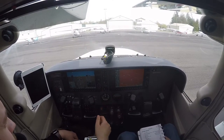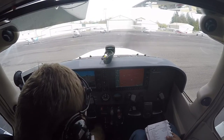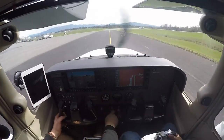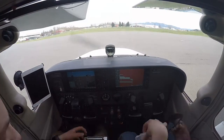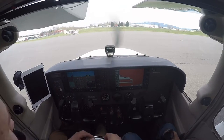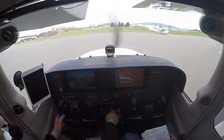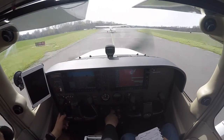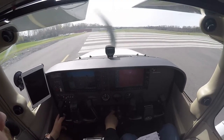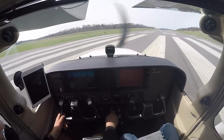Down Orcas. Sweet, so that's set in. We'll just taxi to the run-up area. Yeah, traffic Cardinal 345. Two nine was planned. 29 has been identified. We're on 29.